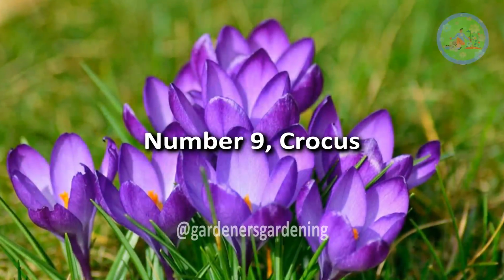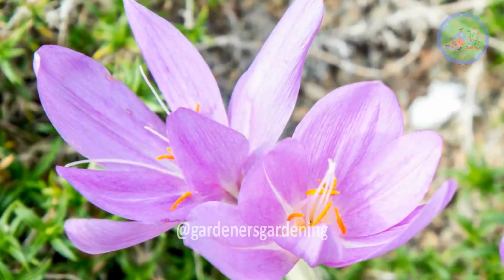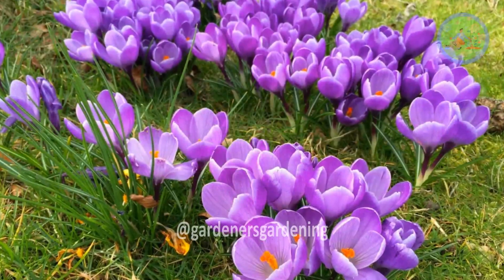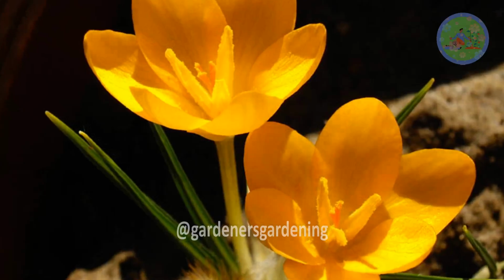Number 9. Crocus. A pinch of violet to the garden is how you can define crocus. This popular spring flower is quite a synonym of beauty. So, if you want your garden to smile in the early spring, this spring plant is a must.